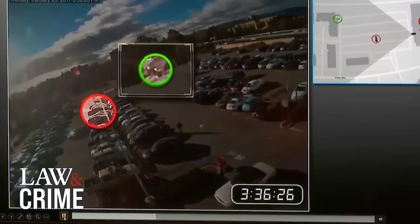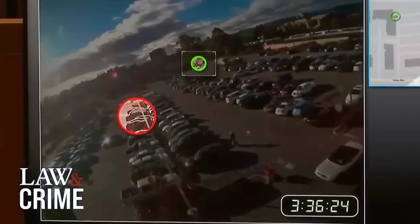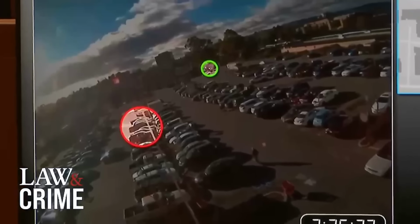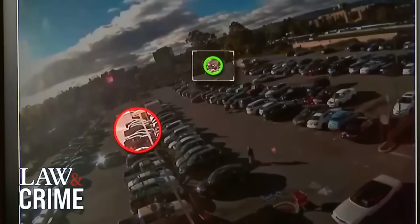I'm going to object to Robert Baker. That's a conclusion. Sustained. His vehicle at that point drives away from the target location, and he's not seen at that location again after that? That's correct.